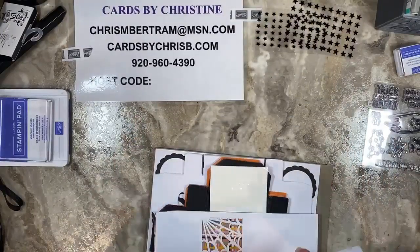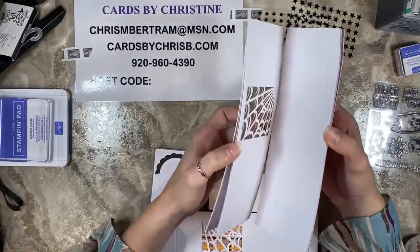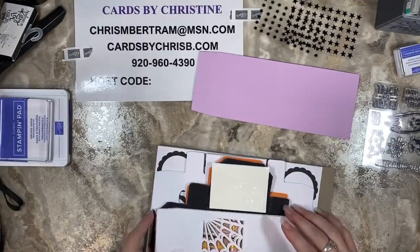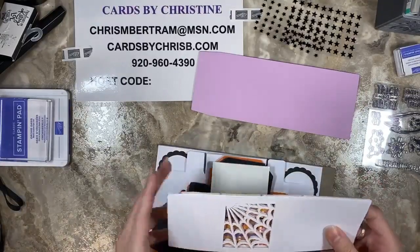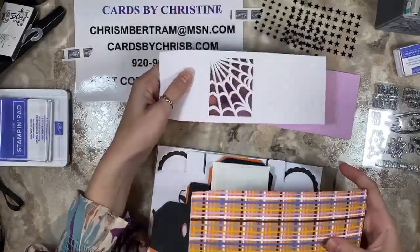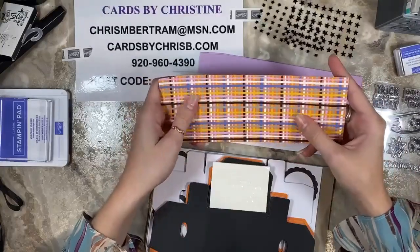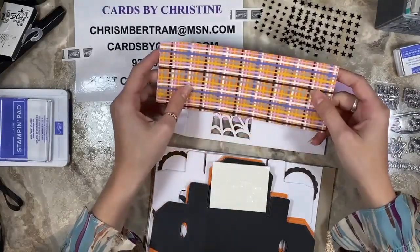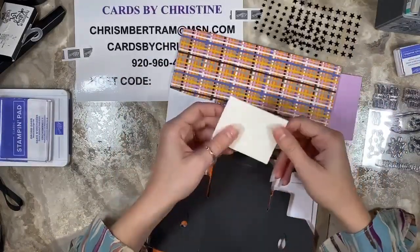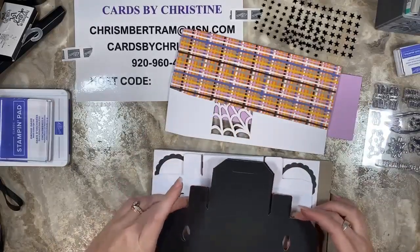Okay, Treatsy Box. Oh, okay, so these are the like sleeves. So we've got purple, which I'm assuming is going to be our Fresh Freesia. Then we have some white spiderweb die cut or laser cuts. And then this very fun plaid pattern with lots of colors that matches the special edition Paper Pumpkin box. Then we also have some dimensionals.